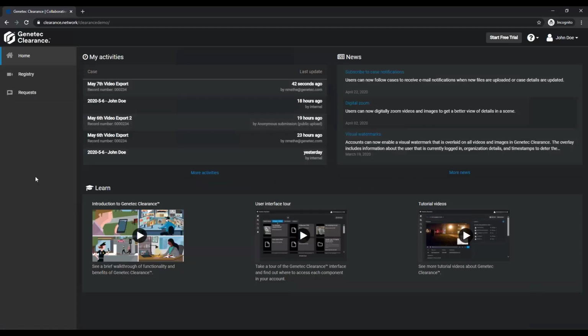You can see as a guest that my access to the tabs on the left-hand side is diminished. Really, I'll only have access to cases that I've been added to through my activities dashboard. So we'll click on this case that we created a couple of minutes ago and open this up as a guest user.